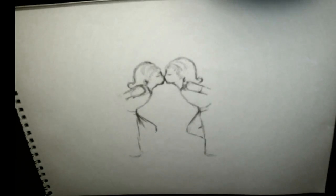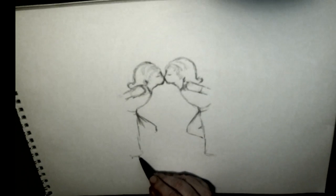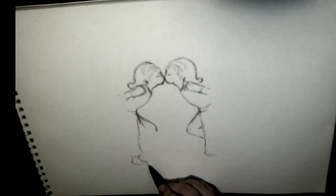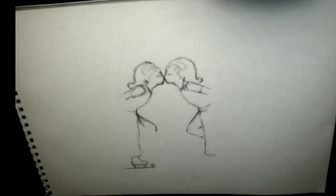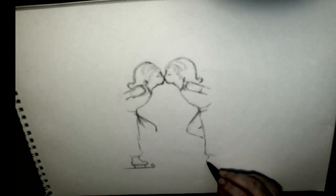Now, to make it even winterier, I could say, oh, I want them to be ice skating too. So I could put in this, just to be like, oh, this is definitely extremely wintry, and then do old style curly front skates like that. See? Extremely wintry.